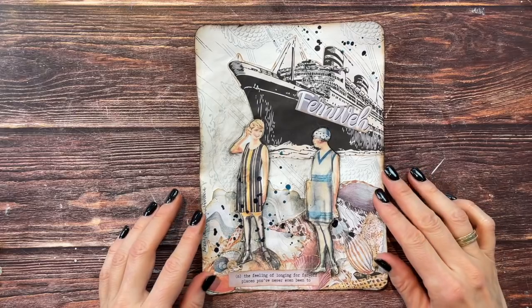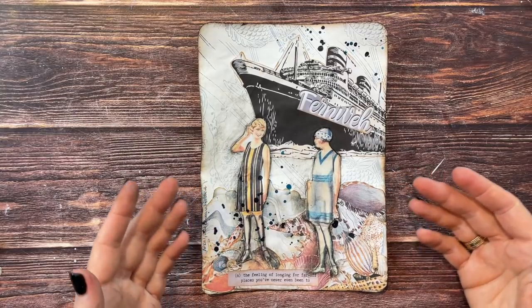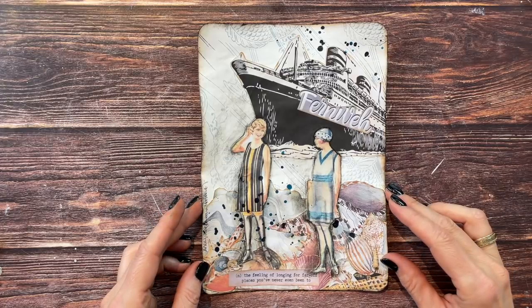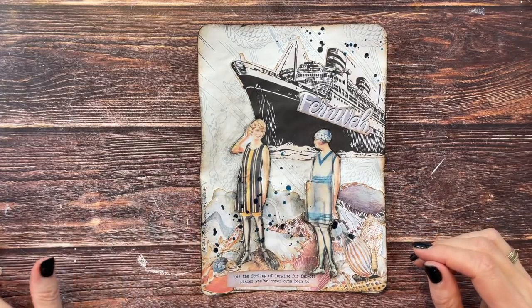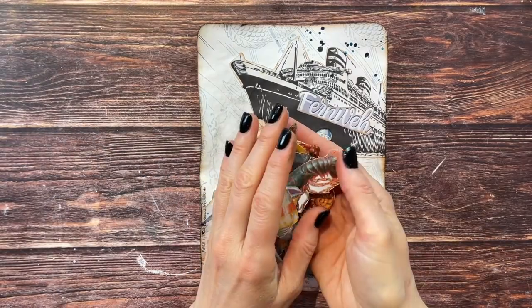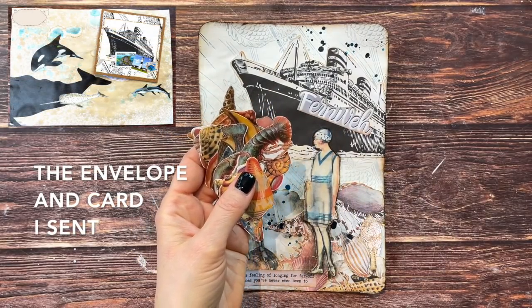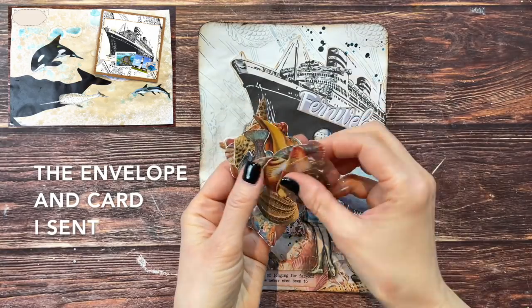Sandy, thank you so much for inviting me to contribute to your nautical journal. I had a lot of fun making this. Definitely, it took me out of my comfort zone, so I always appreciate that. And these fish and shells that I didn't use, I will send these to Sandy with this collage and also this. Maybe she can add this to her journal somehow.